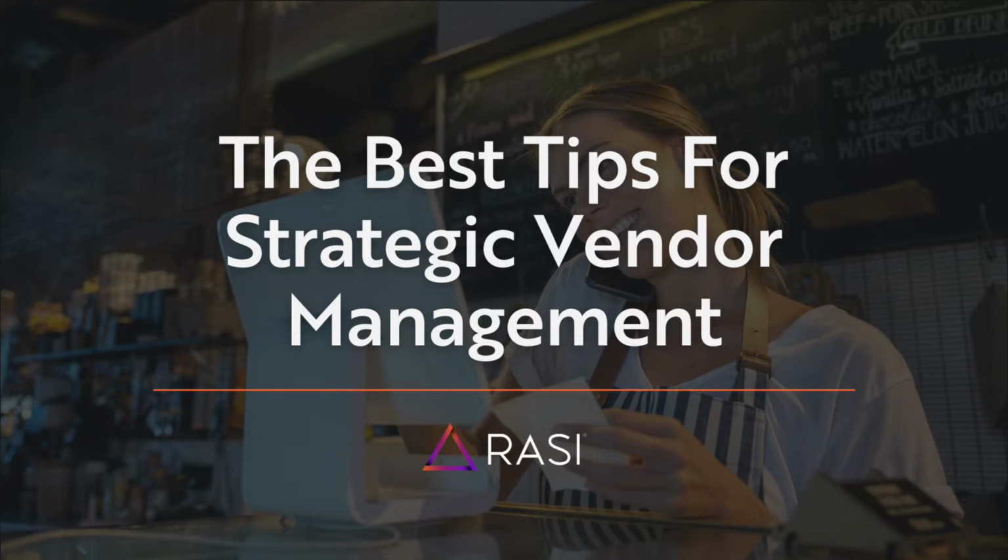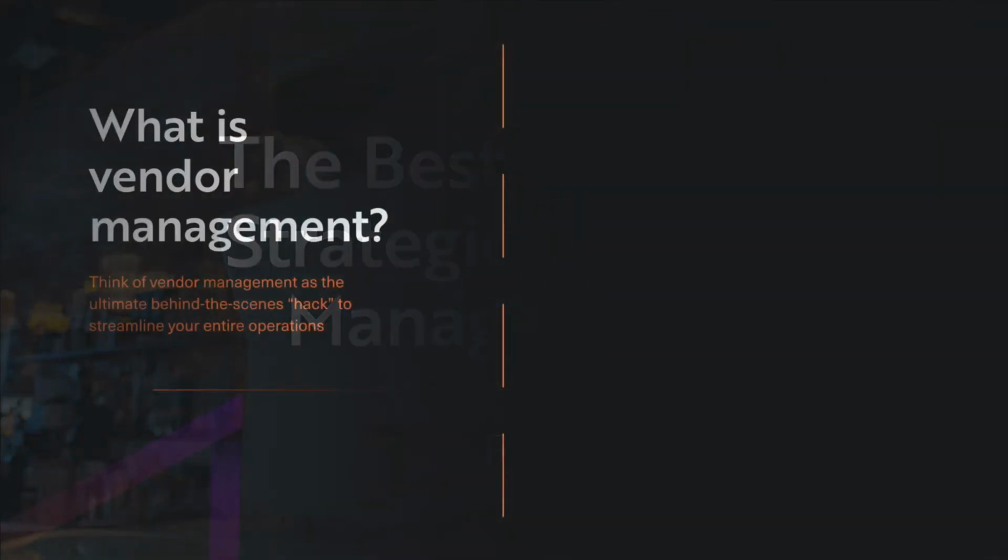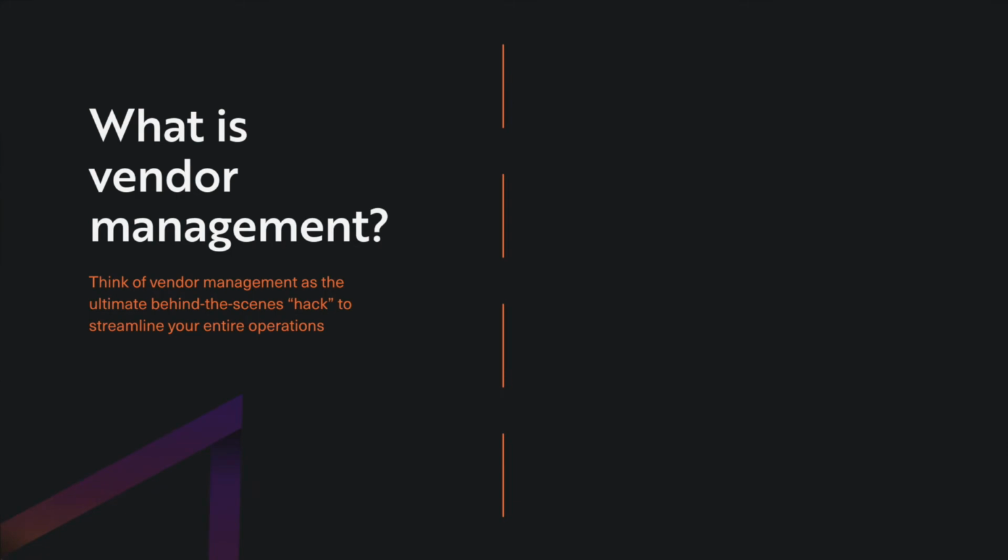Now, you might be asking, what is vendor management and which issues pose significant challenges if vendors aren't properly managed? We've created this guide to answer all your questions and provide guidance for optimal vendor management best practices. Let's jump in. So, what is vendor management?